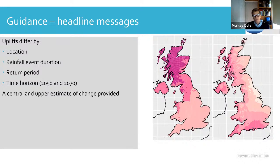So we produced uplifts for 2050 and 2070. 2070 is a midpoint in the furthest ahead of the time slices for which the data were available. 2050 is a key date for the water industry, who are designing urban drainage systems that need to be resilient to that date. So the uplifts that we derived for 2050 are an interpolation between the two time slices of 2020 to 40, or 21 to 40, and 61 to 80. A midpoint there is 2050, and so we interpolated to get those outputs.